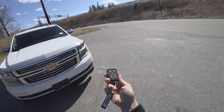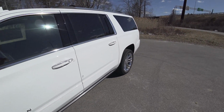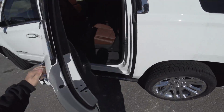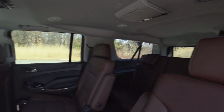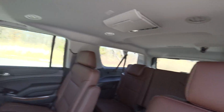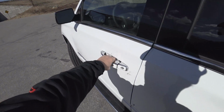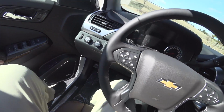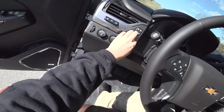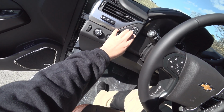Here's your key, nice Chevrolet keyless fob. We'll take a look at the back seat room. There's your steps. A ton of room in here. You do have power pedals. Not many cars offer that.